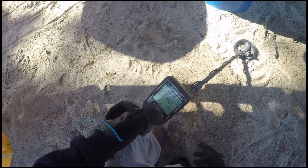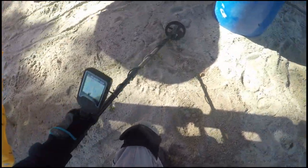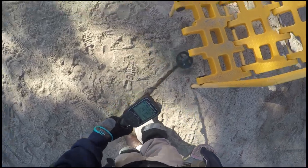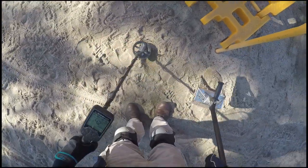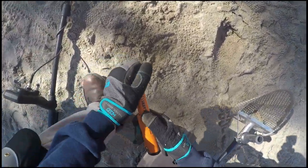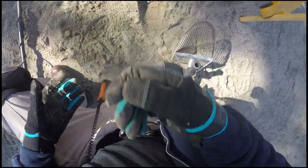Turn my sensitivity down a little bit. I haven't found a coin in here yet. That's unusual. There's probably my first coin. Nippers. Nice zinking.